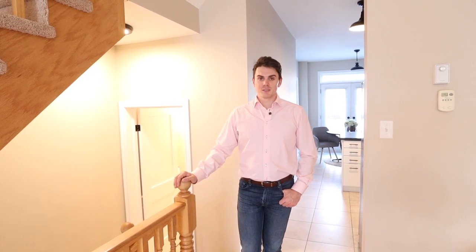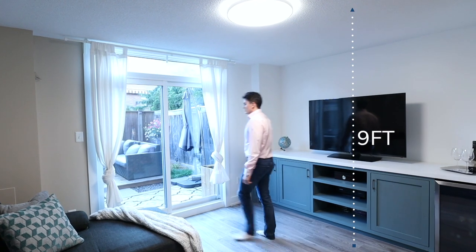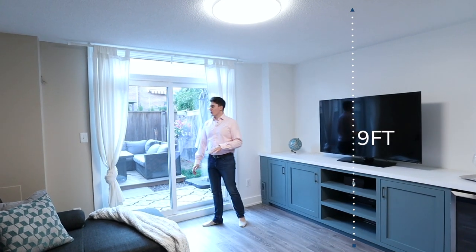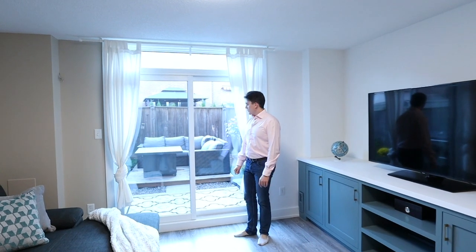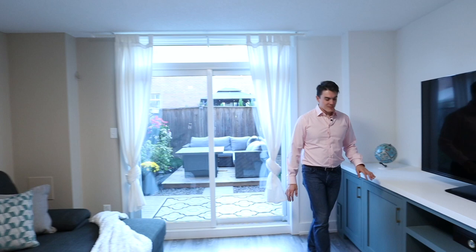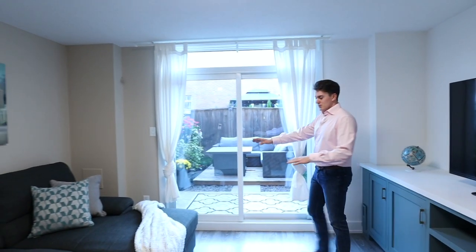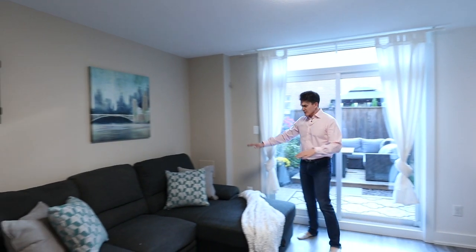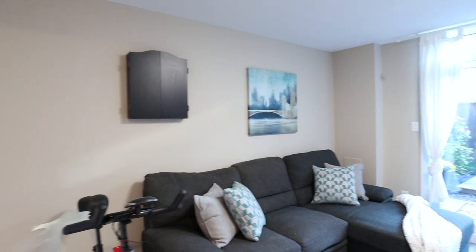So now we're going to take you down. We're going to show you that lower level space. So welcome to the lower level space. You can see here, it doesn't feel like a basement at all because you have your walkout to the spacious patio area. We're going to take you out there in a minute. But for now, we'll focus down here. We've got a killer entertainment space. So you can see they've got a good size sectional here, easily accommodated. Little home gym set up with the exercise bike.